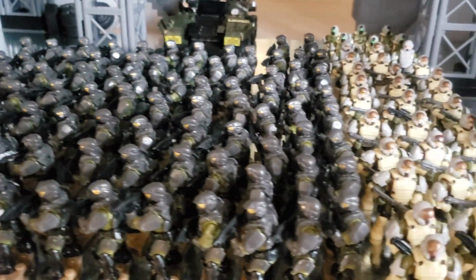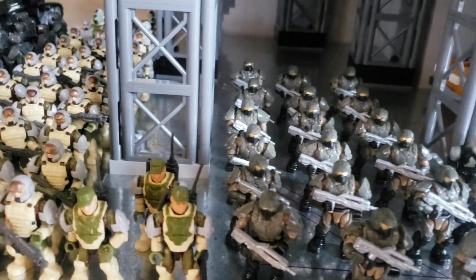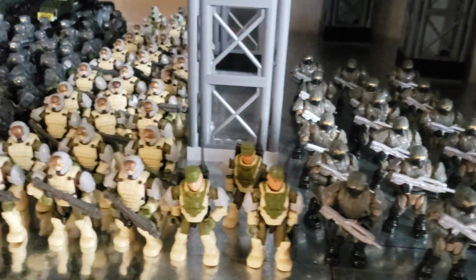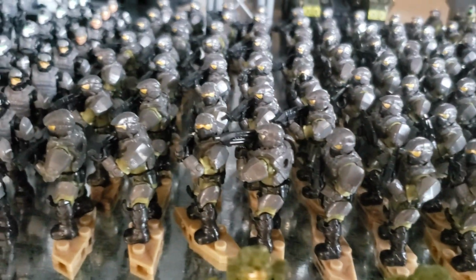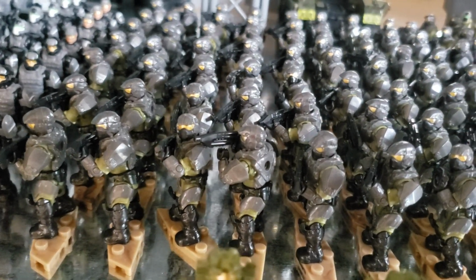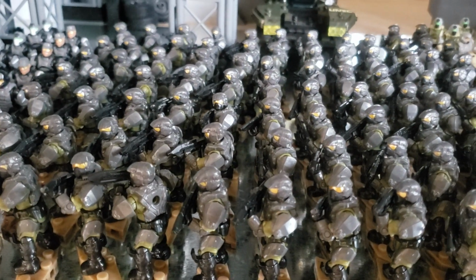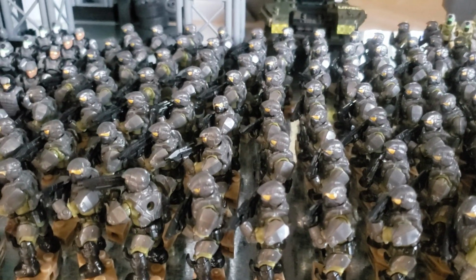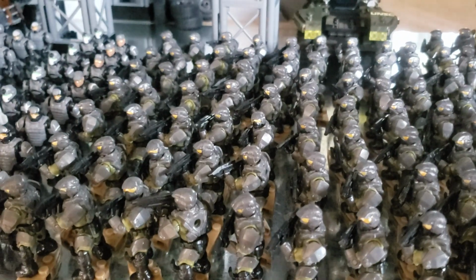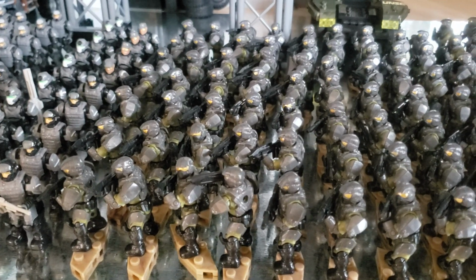Final count for the UNSC Marines for the Zulu Project. So, let's start with the Battle for the Ark Marines. These Marines, I ended up with 84 of them. Now, I paid full price for most of them, but I did get 15 of them at half price, so that was for $1.50. The rest I paid $3 for. So I spent $229.50 for 84 Battle for the Ark Marines.